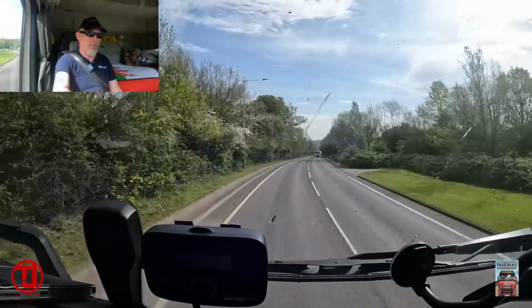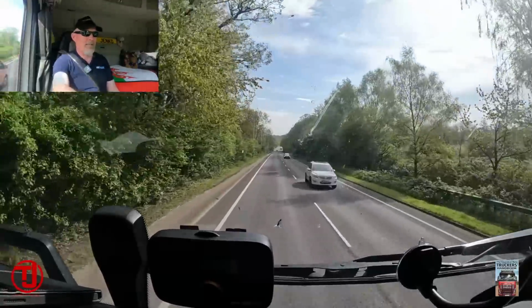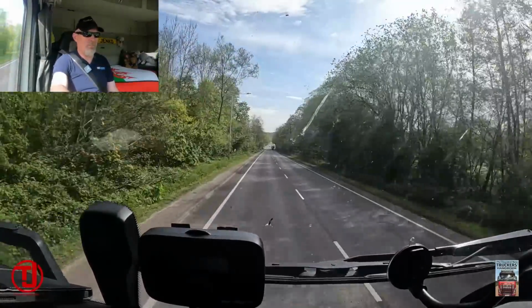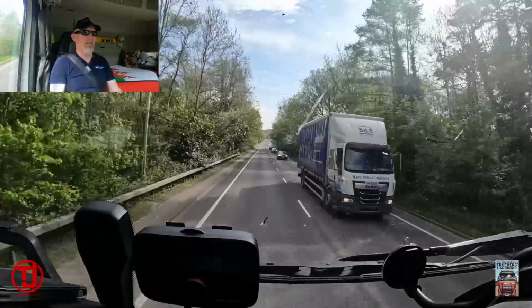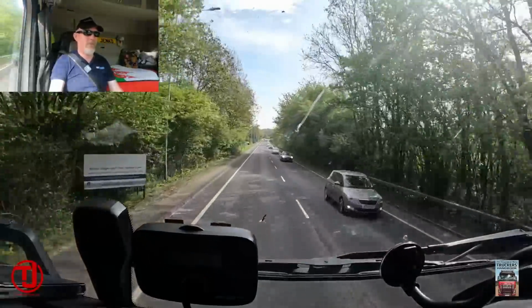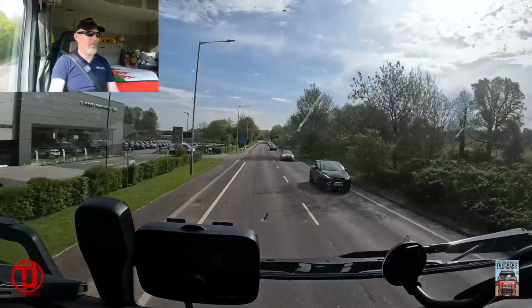Got up to Bridgend, loaded. I was up there about an hour or so, and then got back to Dagenham last night on 8 hours 45 driving. I'd done a 10 the previous day, so I didn't want to do another 10, 2 in a row. I got there with 2 minutes to spare on a 4.5 hour drive, so made it by the skin of my teeth. Had an 11 off last night, I only did a 13 yesterday.